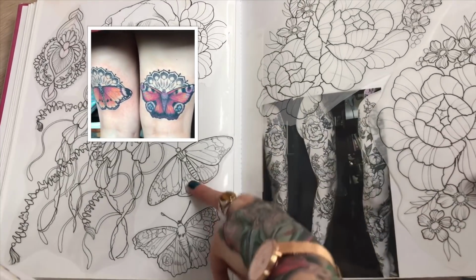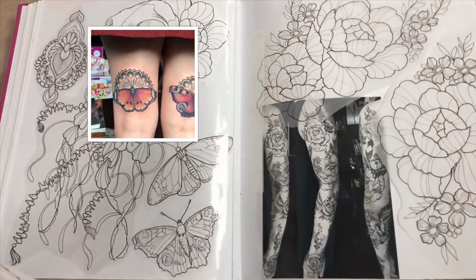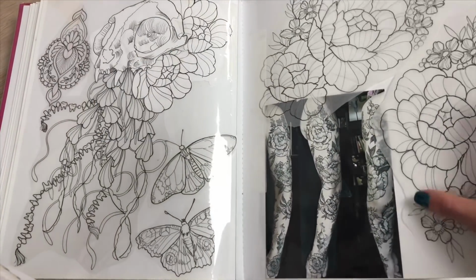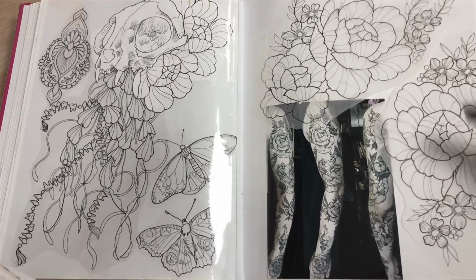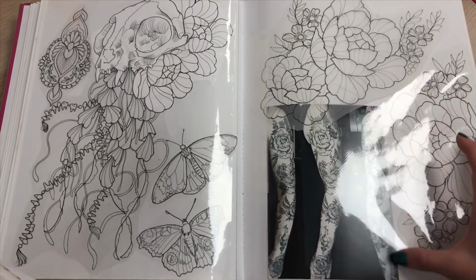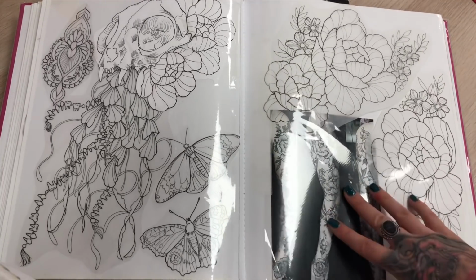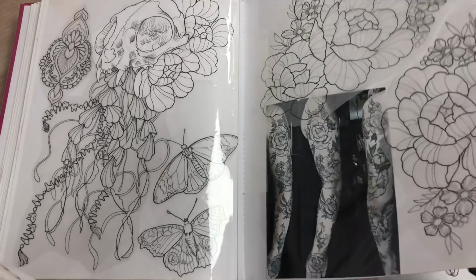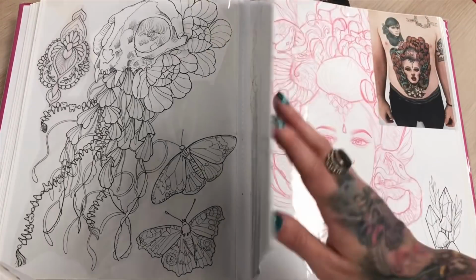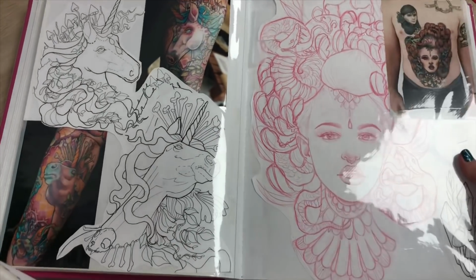Some flowers that I did on a lady's legs, and some flowers from this peony sleeve that I did for lovely MJ. We did a whole sleeve of peonies and little wildflowers and buds and things, and we did her neck as well to match. She's really lovely. She's a tattoo artist too, so that's always slightly terrifying when you've got to tattoo another tattoo artist.